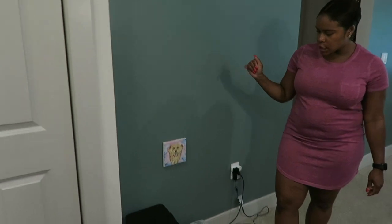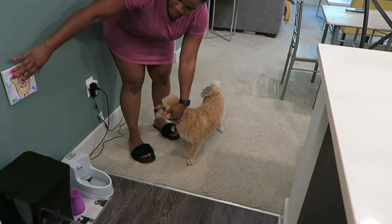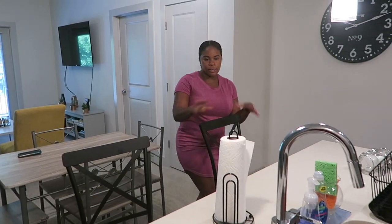And then right next to the kitchen is Cody's corner. Cody, come here. This is Cody. This is my roommate's dog. This is a picture of him. He's really fancy. He has an automatic food dispenser and water. Well, this is our island.